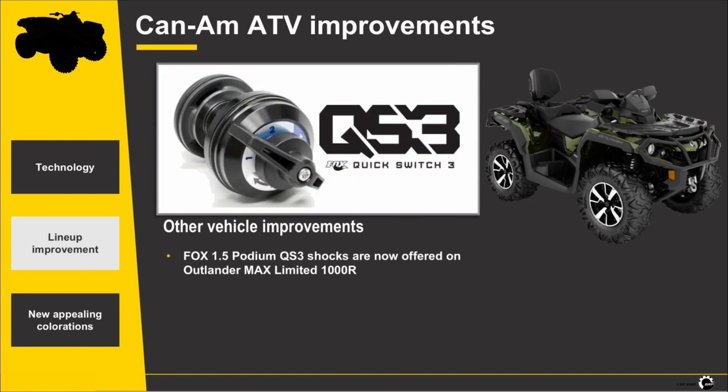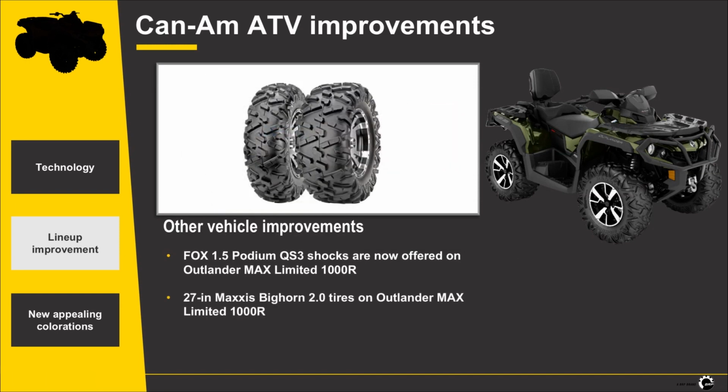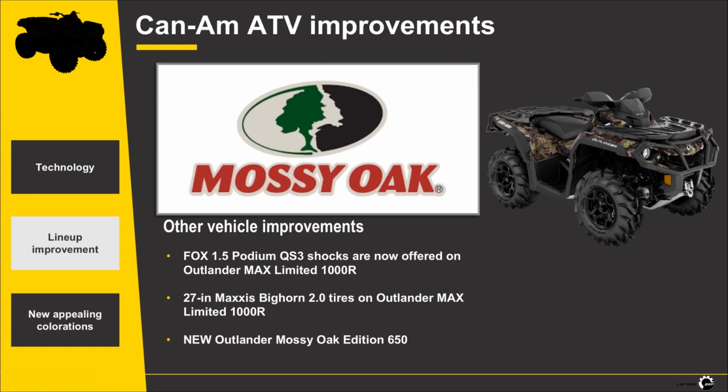Outlander Max Limited customers will certainly appreciate a couple of other vehicle improvements worth mentioning, such as the upgrade to Fox 1.5 Podium QS3 shocks on all 4 corners. Can-Am engineers developed a dedicated shocks calibration to the limited model to make sure it develops the ultimate comfort, both for the rider and passenger. And that's even more the case with the new 27-inch Maxxis Bighorn 2.0 tires that add to the comfort as well as the style.